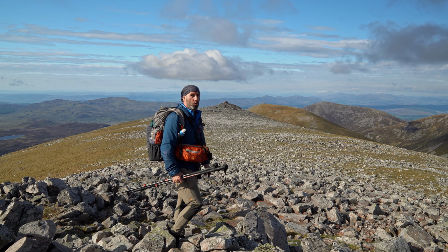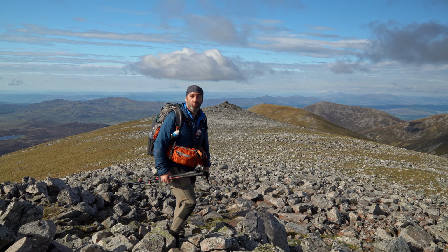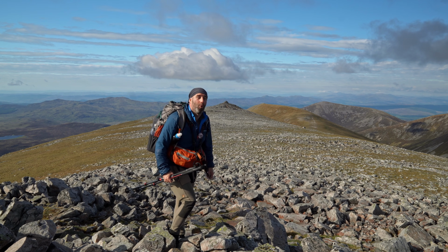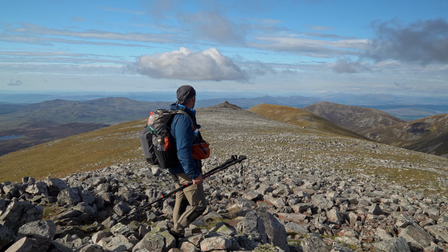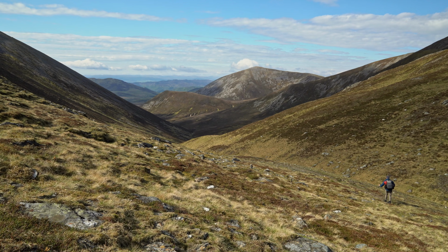That's a long trek. Now I just need to confirm I am on the right point on this hill to make sure I've reached the true summit. Nothing worse than getting back home and realising you didn't actually get to the very top. So I'm going to check that before I head off, and then we'll get back down into the glen and find this trail back to the car.